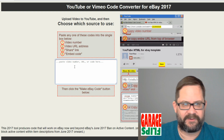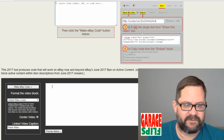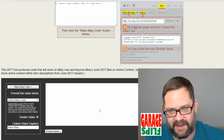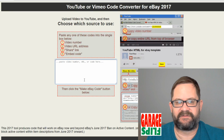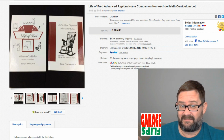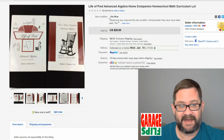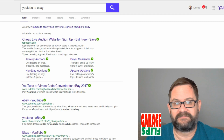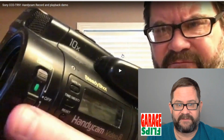And then you just pop your link in here to your video, and then you hit make eBay code, and then you copy whatever it spits out right here, and you paste that into your item description. You've got to change it over to HTML mode instead of normal mode on your listing page, and then you just paste that in. It looks like a thumbnail, guys, but it's really just a link. So when you click on this, it pulls up the video in a new tab.